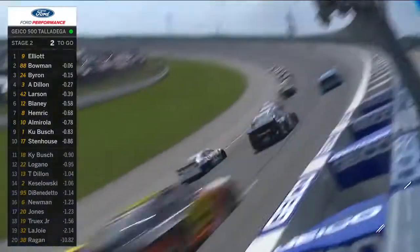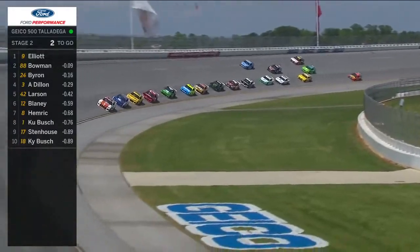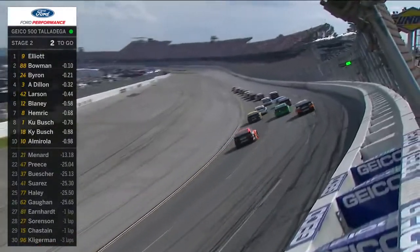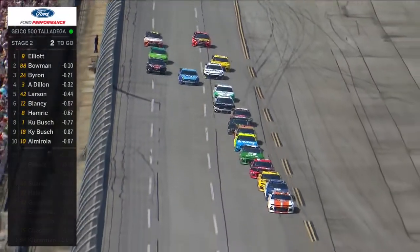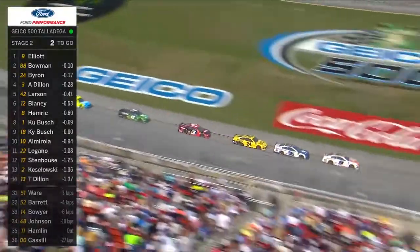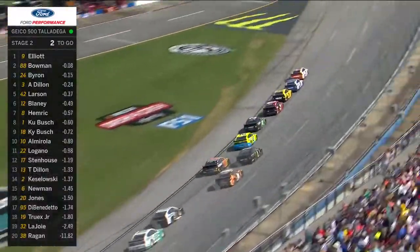And something also happened to Ty Dillon, and that sort of broke up a little bit of the momentum and made some of these cars have to fan out. Almirola is 10th in the number 10, trying to get the last stage point just ahead of Logano. There's Almirola, who has led the most laps today, 27.